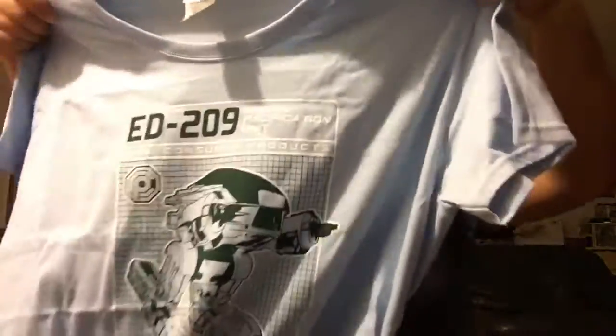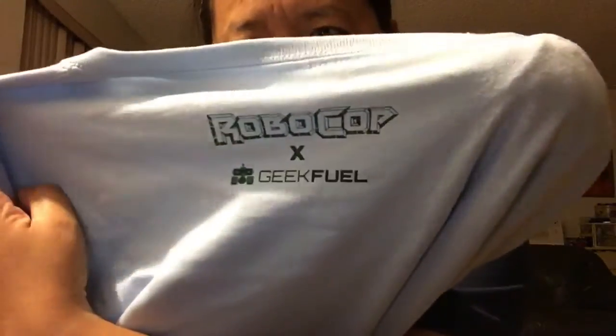So, oh, it is RoboCop. See? RoboCop X Geek Fuel. So it is that one robot in the second one that ends up, I forget exactly what happens. It's been a really long time since I've seen those movies. But, yeah. So, that's a thing. That's a thing that happened.